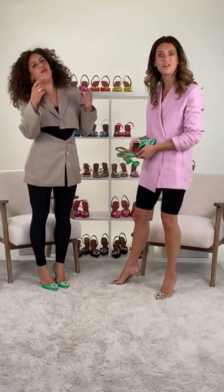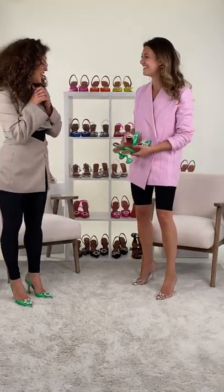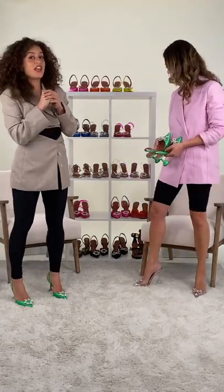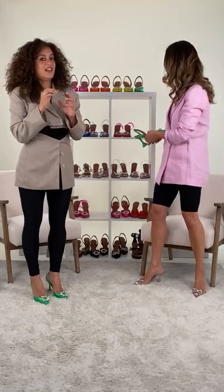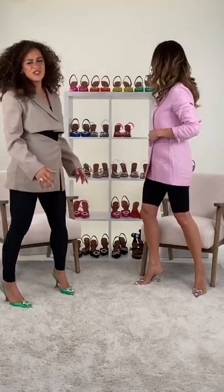If you had to pick one color of all this year, which one would you pick? Oh my God, that's a really great question. That's really hard. I think I've got a thing for pink, and I've actually got a thing for the green. Like, which one though? You can only have one, you can't have two. No, you can't do this to me.